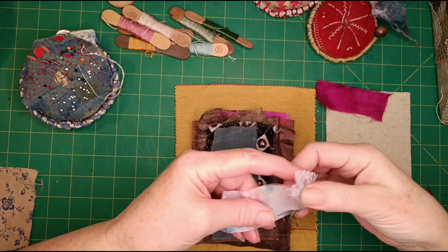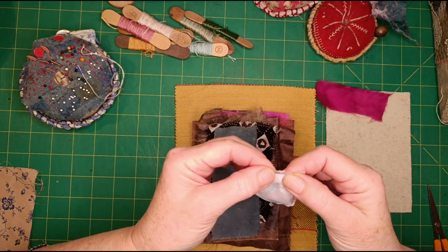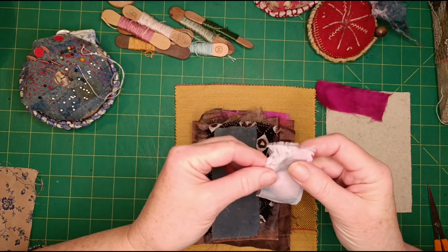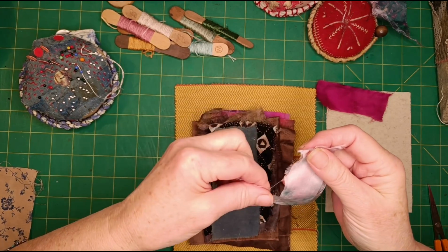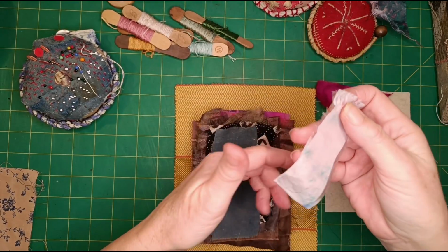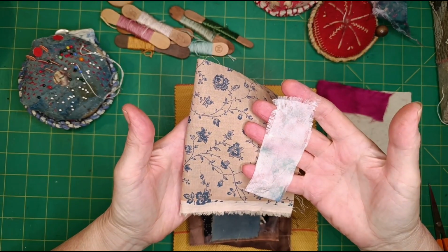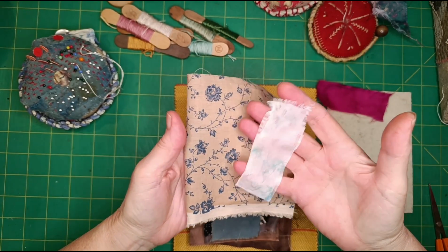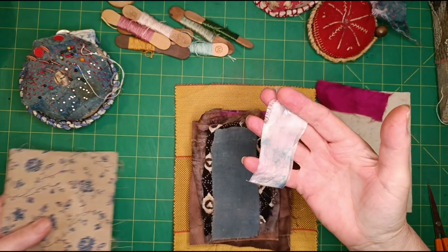So it's really just a matter of getting to know your cloths, and if a new cloth comes into your home, get to know it. Don't just try and make it be something it's not. There will be no point in me expecting this little scrap of fragile silk to behave in the same way as this piece of quilter's cotton. It just won't. It's not the same animal. I hope that makes sense.